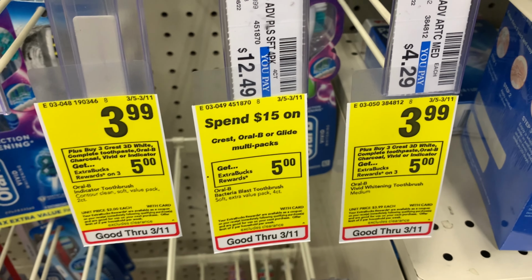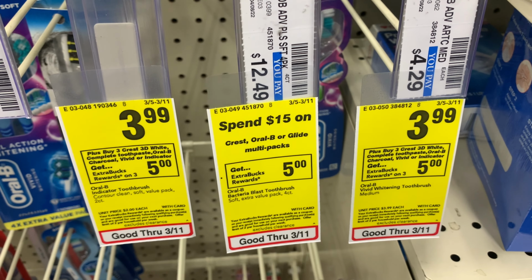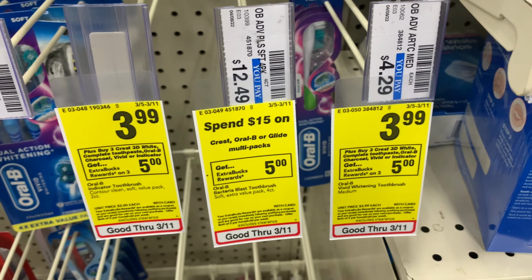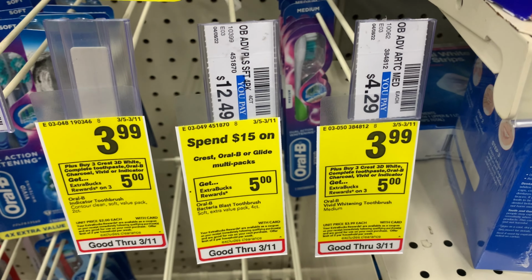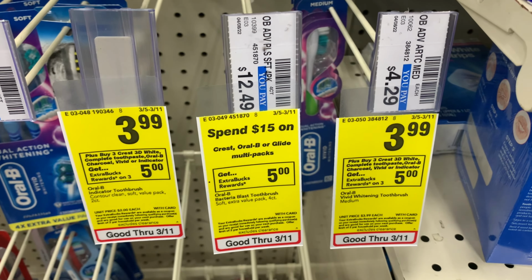That's gonna take off $6. We're gonna get back five. So that's gonna leave my final cost to be $1. And then I'm gonna submit to Ibotta. They're gonna give us back $2 for each toothbrush, up to three times. So I'm gonna max that deal out and get $6 back. So it's gonna make it free plus a Moneymaker.